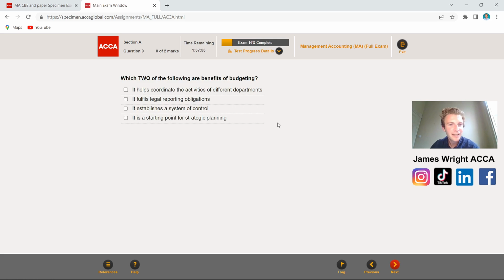Right, okay, next question. You've got to be getting these in the exam. These are the questions that make or break if you pass it. But which two of the following are benefits of budgeting? So if you ever get this in the exam, number 1, make sure you put down 2 answers, because if you only put 1, you don't get 1 mark, you get none. And secondly, don't make any silly mistakes by not actually reading it properly. So which two of the following are benefits of budgeting on there?